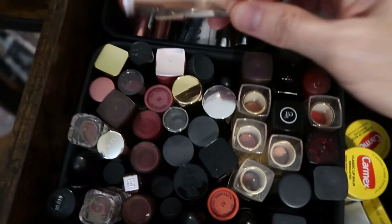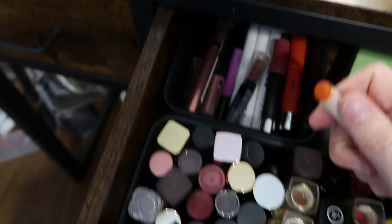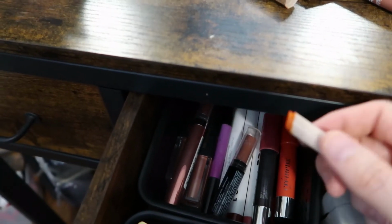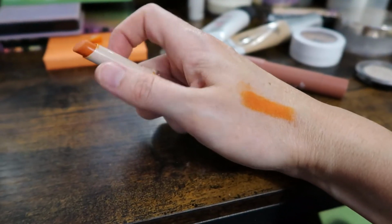But then I was also thinking that I want to pull out this bright orange Fenty lipstick. It's been a hot minute since I've worn it, and this would be so good to wear this summer. So there's a little swatch of it. I definitely think that this one is a good one to pull out right now. So I think that's the only pop of color that I really need to pull out.